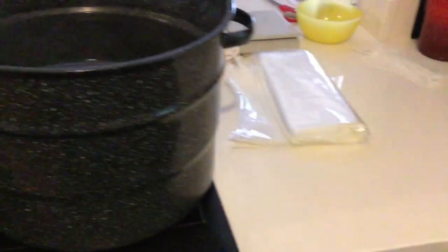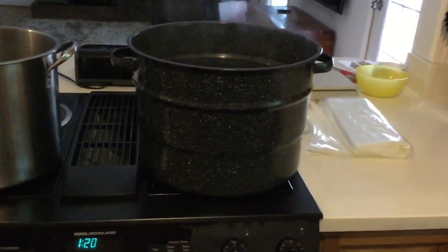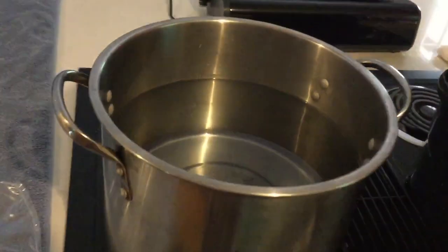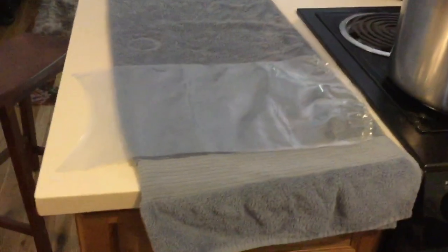So I've got a pot of hot water, my big canning pot. This is what I use for water bath canning. And then I've got another 2 or 3 gallon stock pot of cold water here. We'll use that for the cool dip. And then lots of towels. I've got towels on the counters, towels on the floor, because this does get kind of wet, kind of messy.